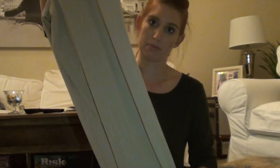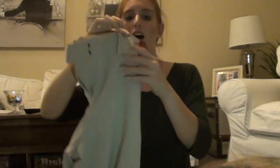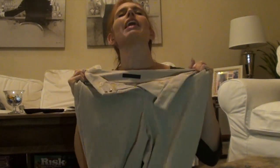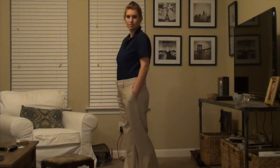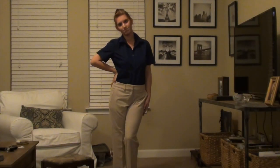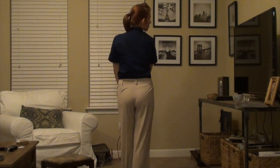Up next are these pinstripe beige pants. These are full-length pants. And they do have pockets, which I love pockets, thank God. And they're actually good pockets. My tip for buying pants, though, is to try to find pants that are a little bit longer.